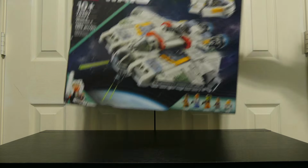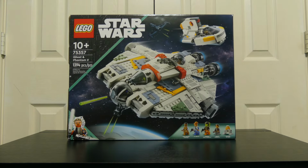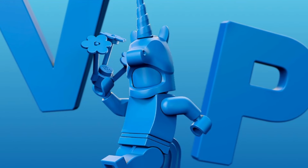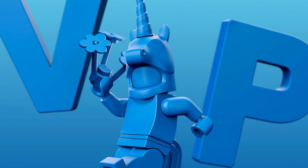And then now the final set that I bought was the Ghost and Phantom 2. This set I wasn't going to buy, but I got it for a really good deal. From using my VIP points and some other stuff, I got it for half off. So for 80 bucks I had to buy it.